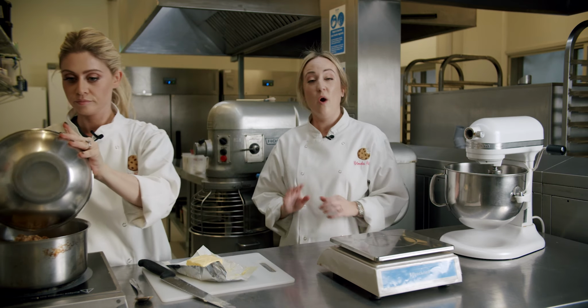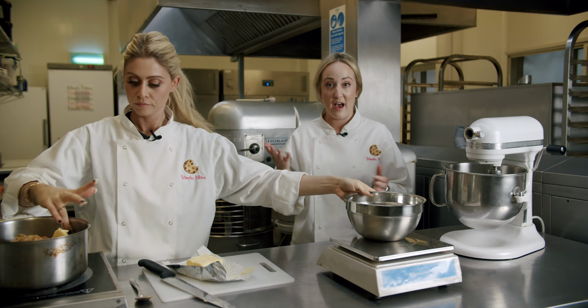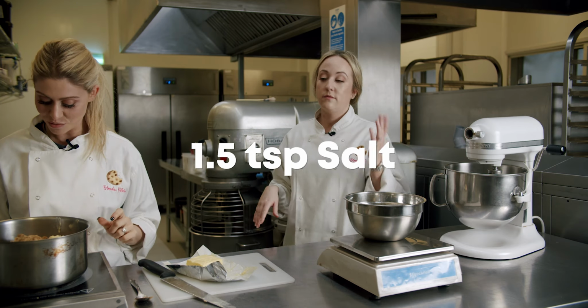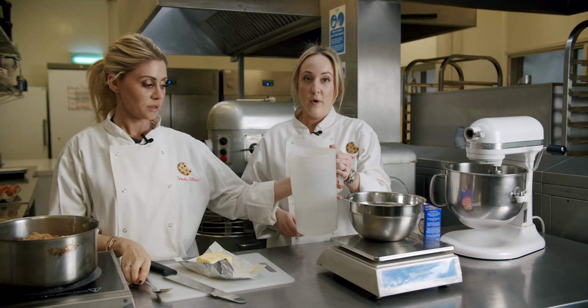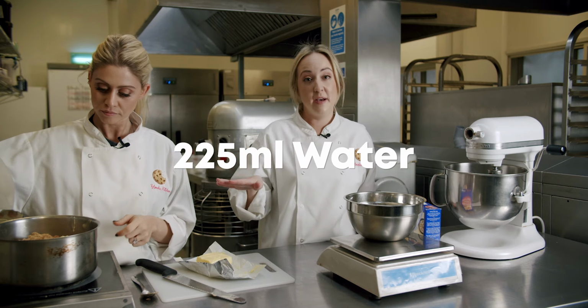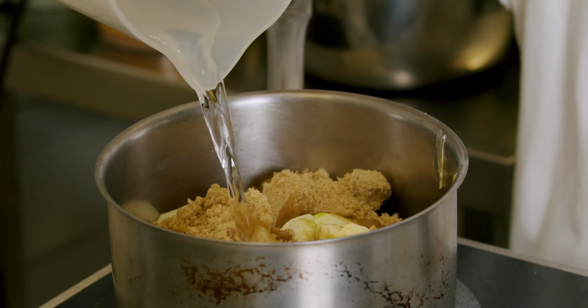Perfect. So everything all in one pan, and then finally we just want to add some corn flour. No, not yet, we don't add the corn flour yet. So now it's just the water. We're going to put in 225 ml of water, leaving 10 ml behind because that's what we're going to use with our corn flour to thicken the whole mixture.